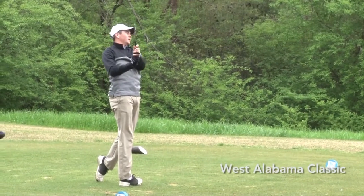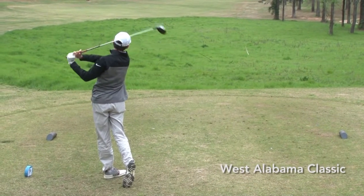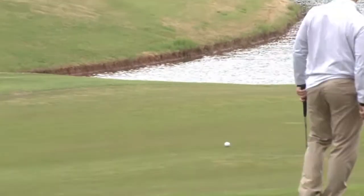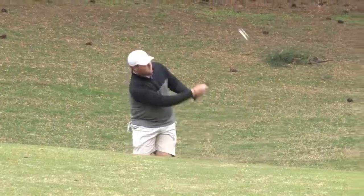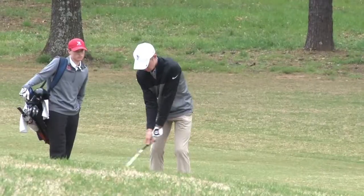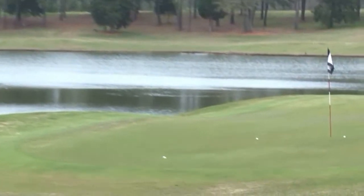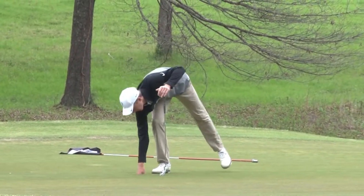The annual West Alabama Golf Tournament held at Old Colony brought in more than 100 players, including the host Northridge Jaguars team. With a competitive field, the Jaguars finished ninth.